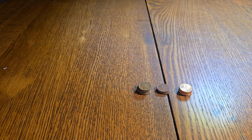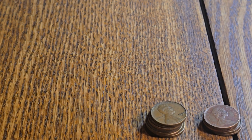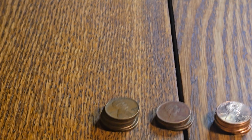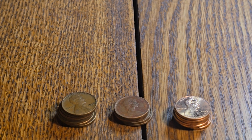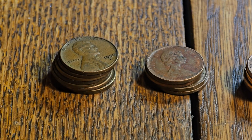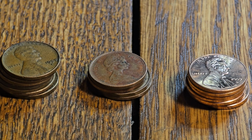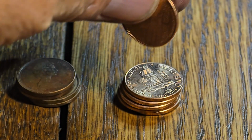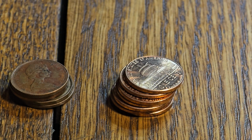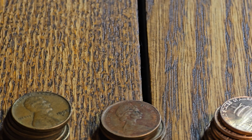Let's see what happens. Okay, this is the final tally for the Lincoln wheat penny hunt on the 50 rows. I did find 7 wheat pennies, 1950s and 40s. That's what that stack right there is. I found 4 Canadian pennies, and then I found 7 2009 Lincoln variety pennies. And these are red pennies, so I'm going to put them away. It was a tough hunt. I have to admit, it was a very tough hunt.